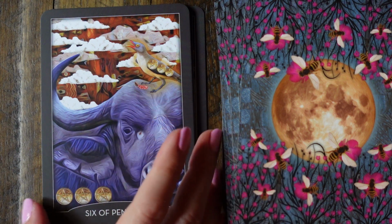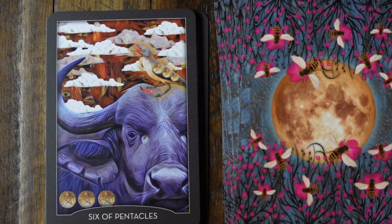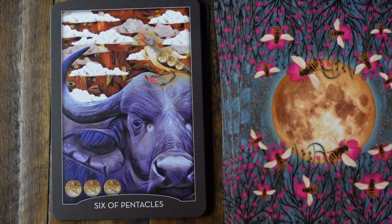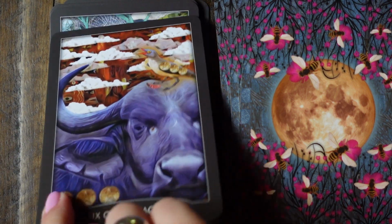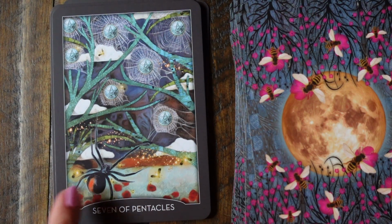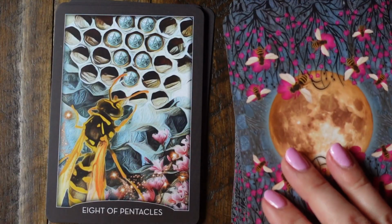Don't these, I'm pretty sure these, the bird and the bison, I can't remember the name of that bird. But they have that kind of, can't think of the term for that kind of relationship where it's mutually beneficial, or maybe, I don't know. I think these birds eat bugs off the bison. I can't think of any of the right words. 7 of Pentacles. 8.